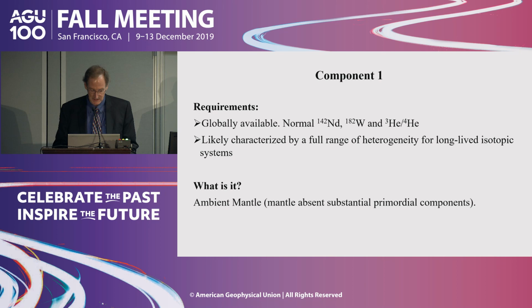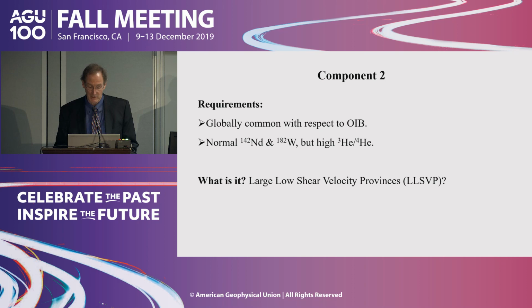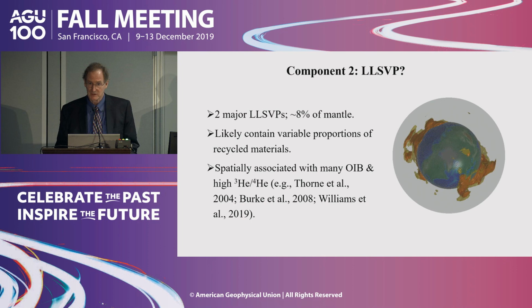Component two has to be globally common with regard to ocean island basalts. Again, there have been a few talks already this meeting discussing the coincidence of high helium 3-4 sources with the boundaries of LLSVPs. This component, at least from our standpoint, has normal neodymium-142 and normal tungsten-182. And so our best guess is that, yes, component two in this case are LLSVPs, which probably most of you in this room already know, comprise maybe about 8% of the mantle.